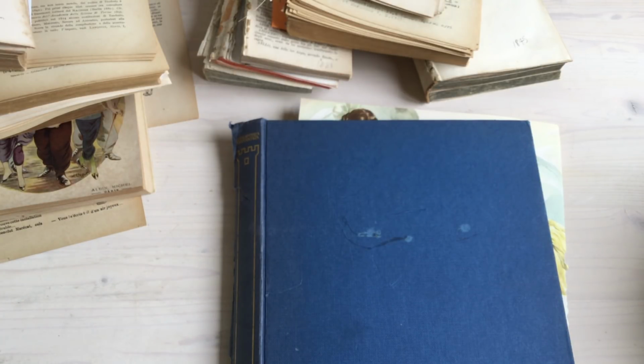And as I said, I have got lots of music paper, so I might include some Italian music paper. So that is it for today.